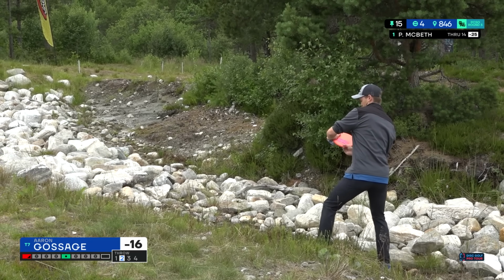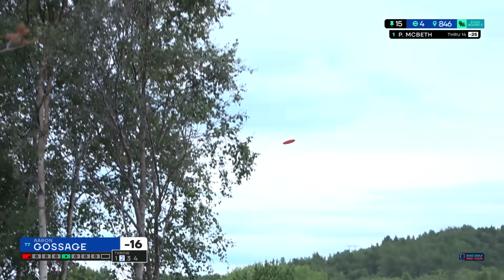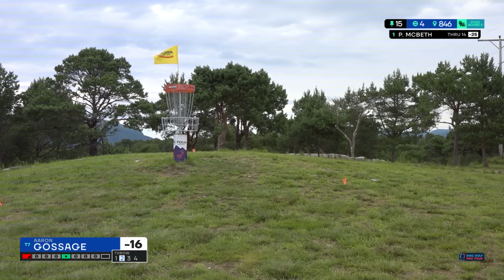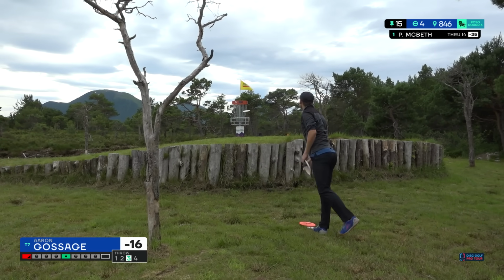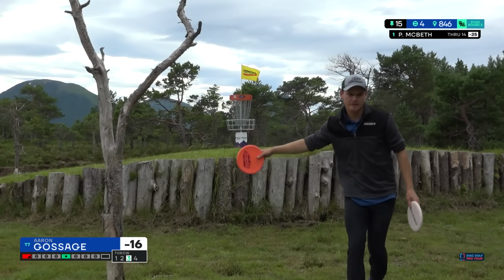And eventually getting up to Aaron Gossage's blast-off moonshot. He has a zone in. Zone hyzer. You're not going to see anyone play zone in on this hole, aside from just a few people. Aside from him, but this is not easy. No. That is a very frustrating par after that great drive.